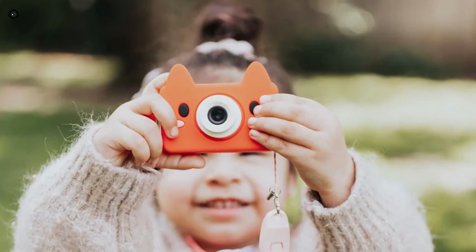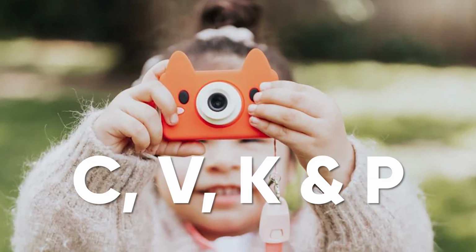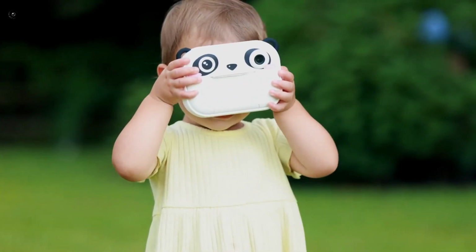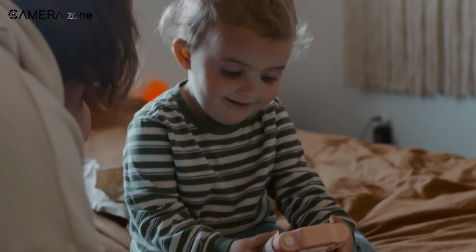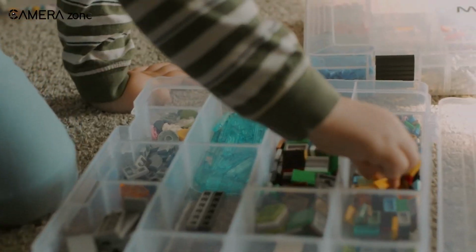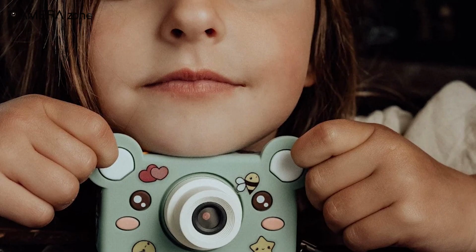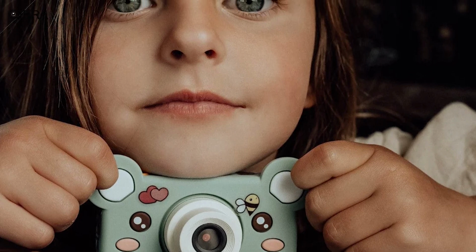With Kidamento's model lineup, including C, V, K, and P, you can choose the perfect camera tailored to your kid's age and interests. But no matter which one you go for, get ready to watch their eyes light up with wonder. Let's talk about the Model C first, which is an ideal pick for your youngest snappers.